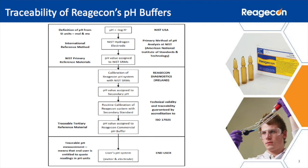Reagecon's pH buffer standards meet the ISO definition of traceability, that is, the ability to relate measurements back to a stated reference, usually an international standard, through an unbroken chain of comparisons, each having stated uncertainties of measurement. Reagecon's traceability claims are guaranteed by our accredited test methods to ISO IEC 17025.